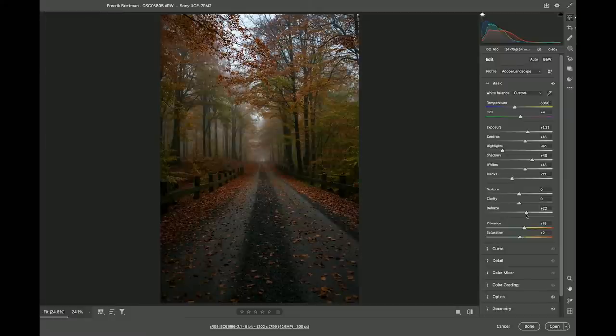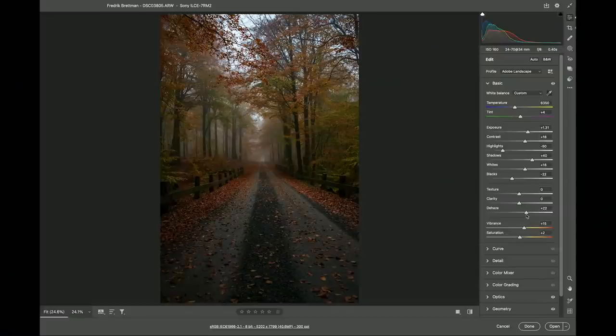Now, I do want to tell you something about using the dehaze slider. The dehaze slider has an Achilles heel. When you drag it to the right too far, it literally makes everything blue. It brings in blue. So if you use a lot of dehaze, I only use 22, you don't see it very much. But normally, if I use a lot of dehaze, then I have to add a little more yellow to offset the blue. Like my road's starting to look a little blue again. We don't want that.